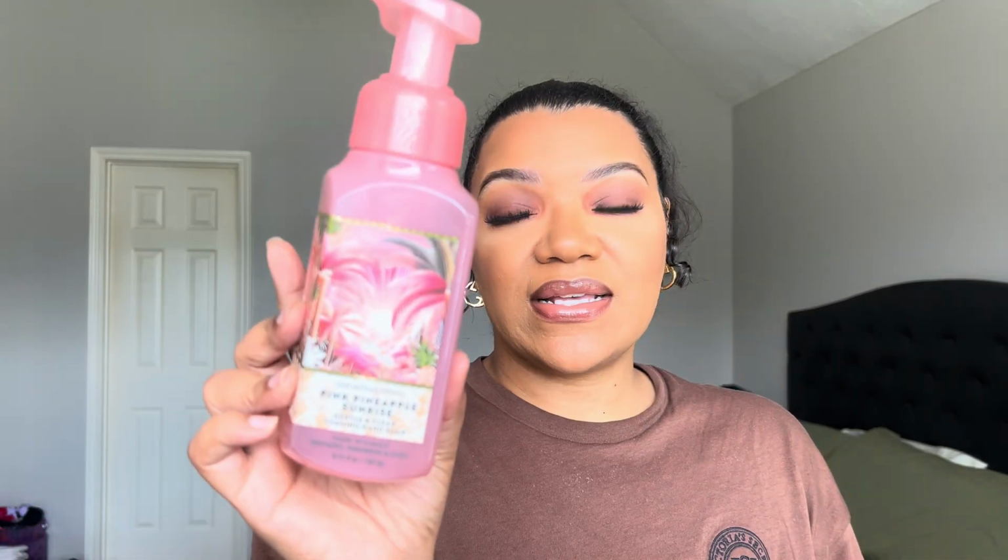I also got Sweet Strawberry Scoop. This is one I always get. It's sugar pink strawberries and vanilla bean ice cream. This one always smells amazing, and I usually get this during SAS. I also got Pink Pineapple Sunrise. This is a good one. Pink pineapple, palm sugar, sun-drenched nectar. Can't go wrong with that.